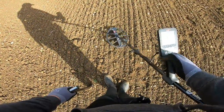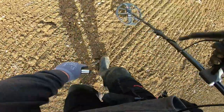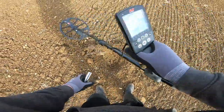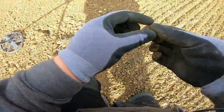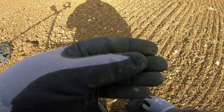Right, I've got another 13-14 signal. Oh, I can see it. Yeah, just not having any luck at all on this field. Yeah, it's another button. But at least I suppose things are starting to come out now, even though they are only buttons.